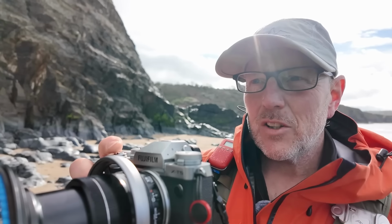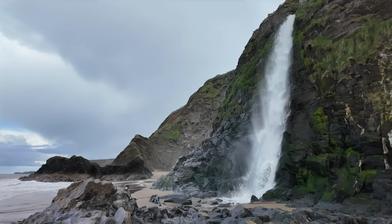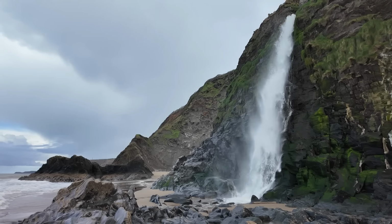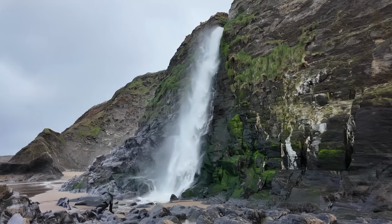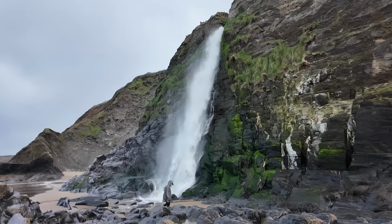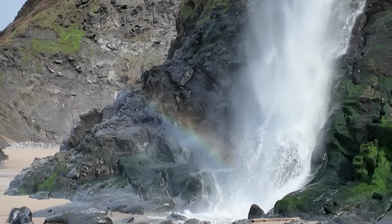We got rainbow action. We got full-on rainbow action. So I've zoomed in to try and get the picture of the rainbow. And I think I may have caught a pretty good one. But you've got to remember, when you've got a polarizer on, you've got to turn that polarizer off to get the rainbow. Otherwise, you just can't see it. But yep, we've definitely got colours in the rocks. Looking pretty awesome.